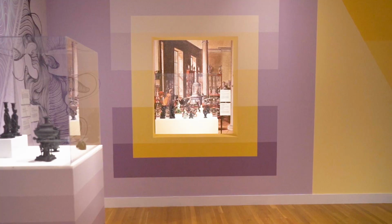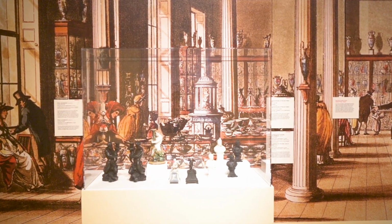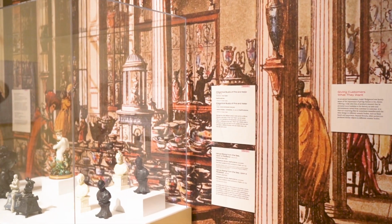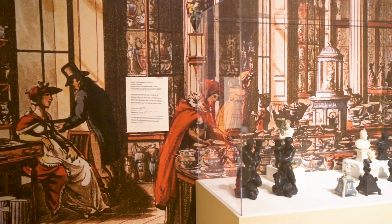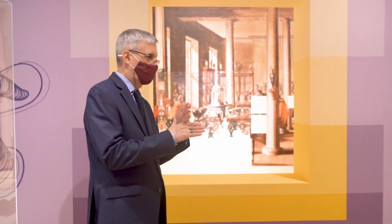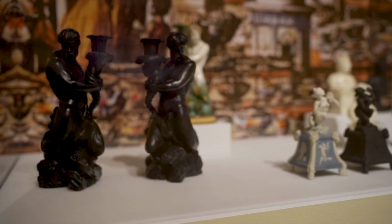So we cut a window through this wall. The illustration on the back wall there is a giant blow up of the depiction of Josiah Wedgwood's showroom as it looked in the early 19th century. He dies in 1795. We don't have any images that survive from his lifetime, but this is when his son was running the factory, early 19th century.